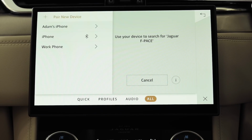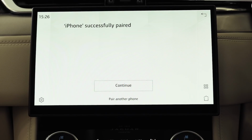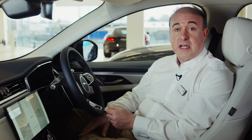On your phone, simply go to the settings and then Bluetooth, and search for a new device. Select Jaguar F-PACE and then confirm pairing on both your phone screen and then the PIVI screen. There are options to enable both audio streaming and telephone communications. For display and reading of text messages, it may be necessary to select the Jaguar F-PACE Bluetooth device on your phone and then select Enable Notifications or Text Messages. You can then pair additional phones to the system or continue. There's always the function to add more phones later.